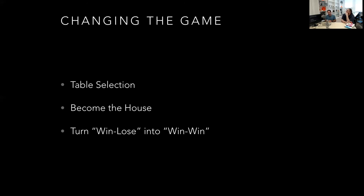Other ways you can change the game is you can become the house, right? The house doesn't actually sit and play in poker, but charges rent. And then you can actually change the rules of the game. You can turn win-lose into win-win, for instance.